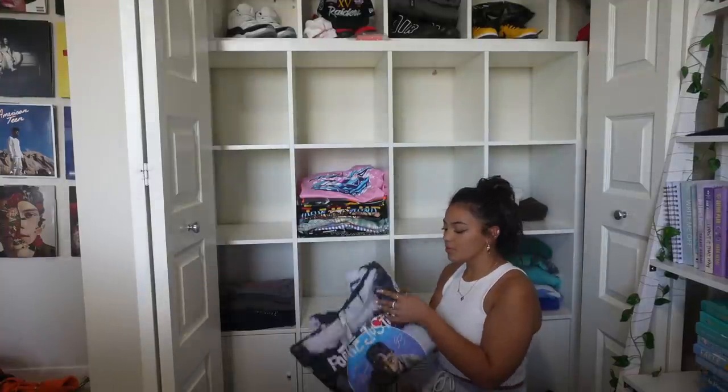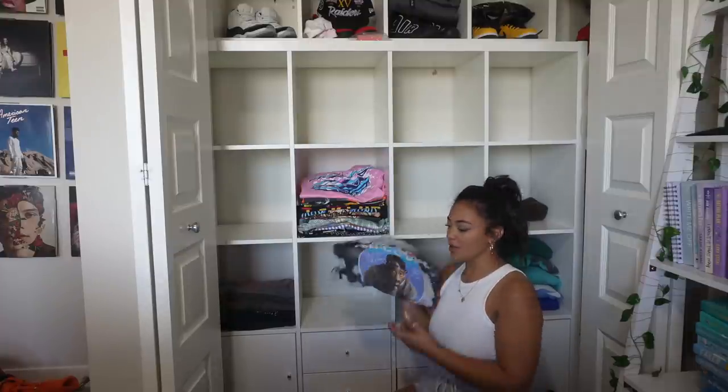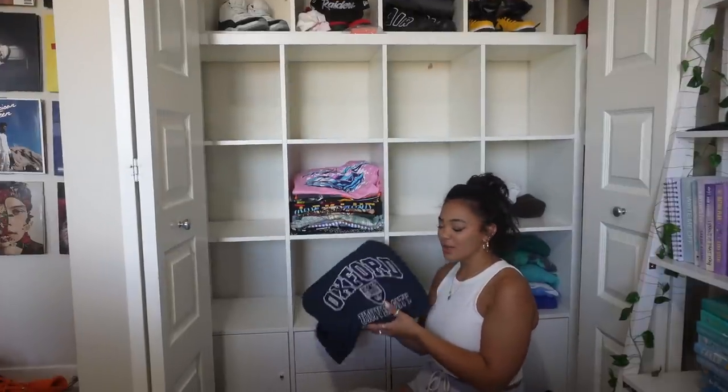I love this sweater, but I'm not really into tie-dye anymore. Oh, this is just so soft, guys. Do I go to Oxford University? No. But do I like it? Yes, from Aritzia. It was so expensive, so I'm keeping this. I just got it last year, so I'm keeping this.